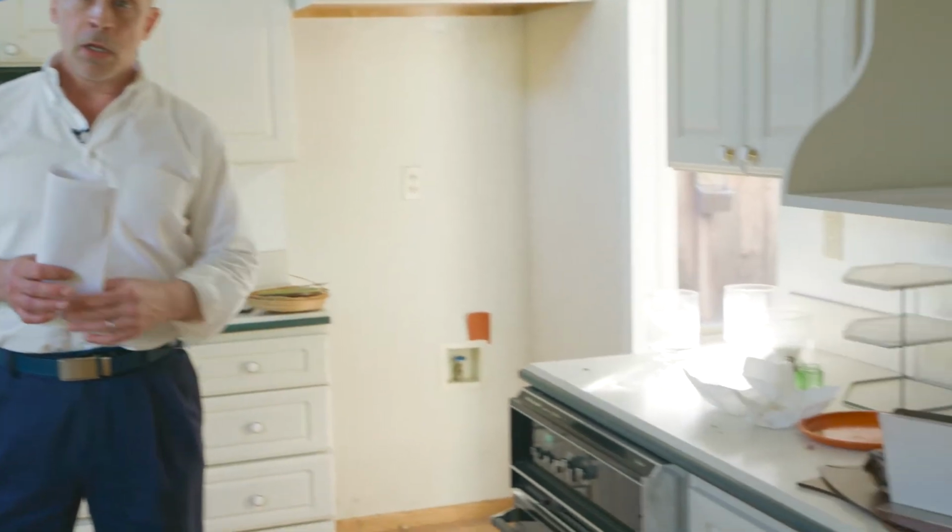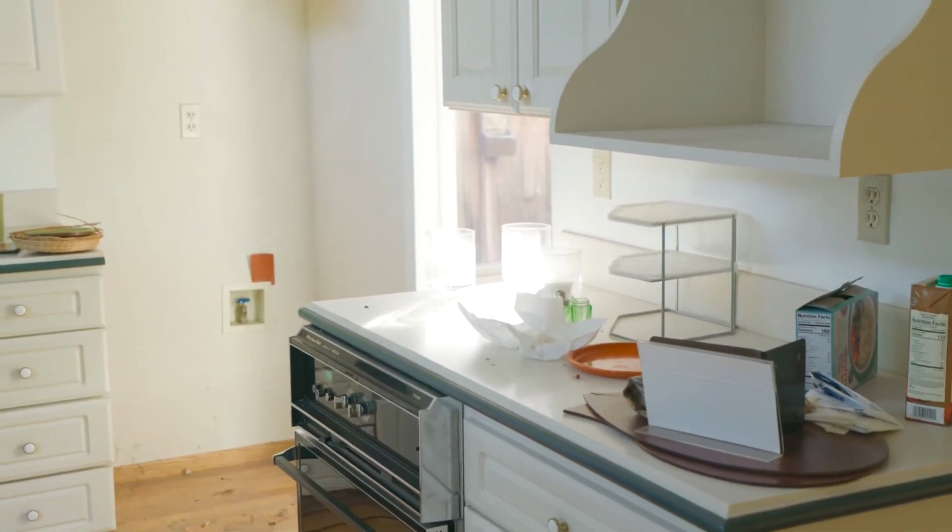So we're standing here in the kitchen, and we're not necessarily going to do a lot to this. It'll look like a lot when you see the after video, but if you look around here, you see an old oven. You see an older dishwasher. You see behind me an older cooktop and a vent hood. All those are going to get replaced.